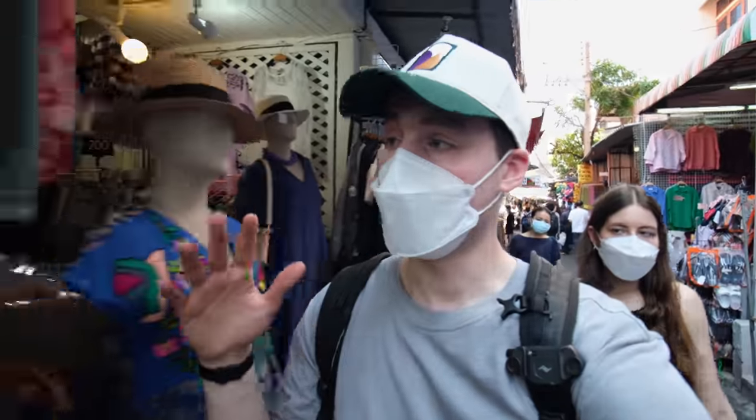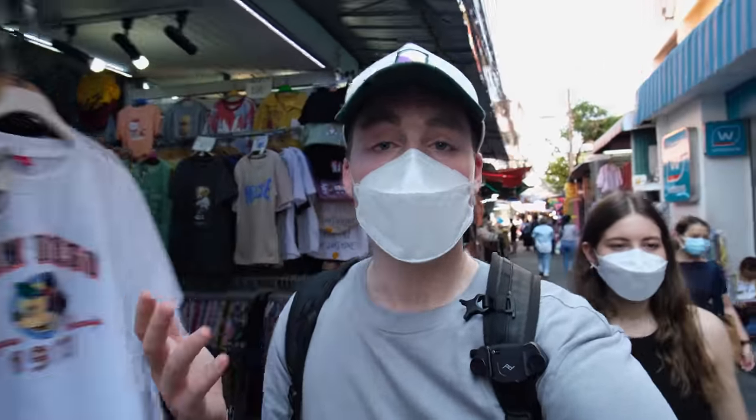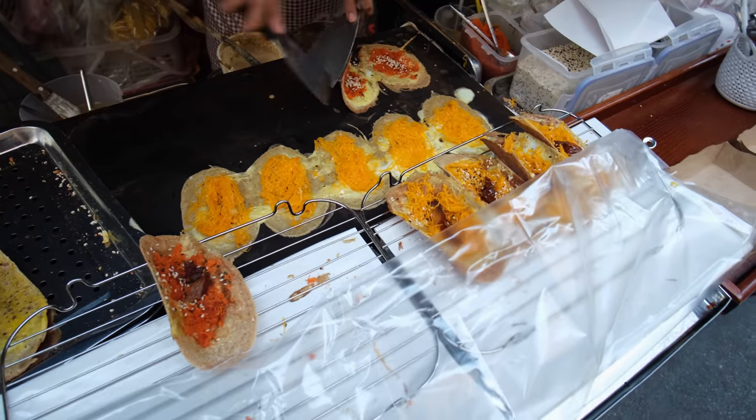Maybe they didn't. So just like with the Chatuchak weekend market, the food stalls are mixed in between all of these clothing shops. And so you've got a very broad variety of things you can buy here. It's very nice. Also because it's just one long street, you can't really get lost. Perfect.